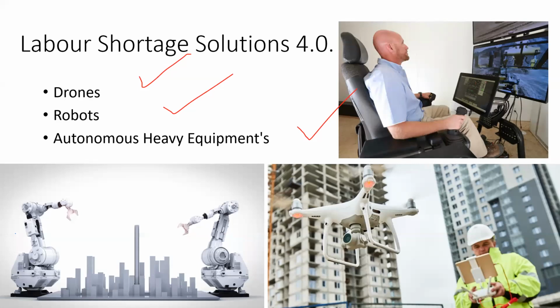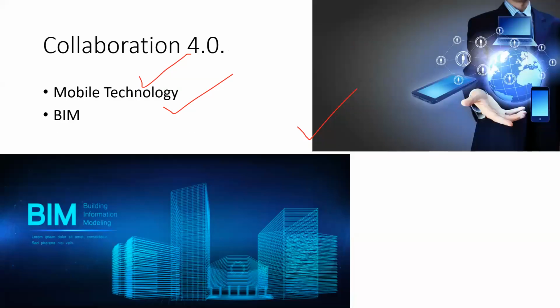So our third major part, the last one, is collaboration 4.0, which includes mobile technology and building information modeling. So we will see how mobile collaboration is required.